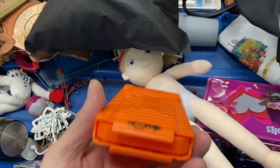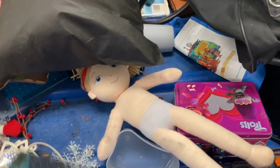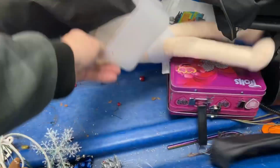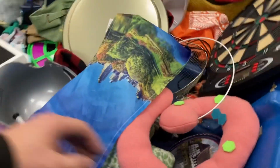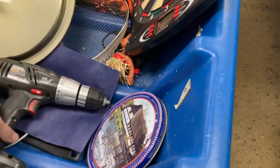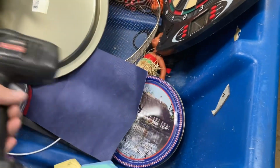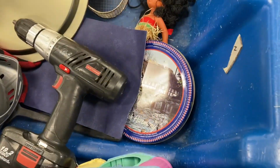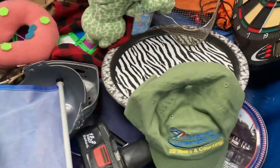I always pick up anything that's Nerf, small accessory related. I won't pick up the guns anymore because they're too heavy. I find some pretty neat little things. I think it's this next bin. Not the drills, the next item. I do look at the drill sometimes. If there is a charger with it, I'll test it. Because again, you're paying 50 cents a pound for weight.